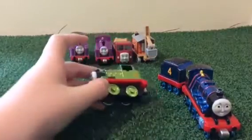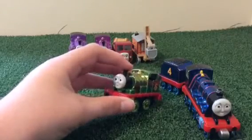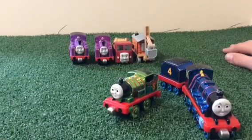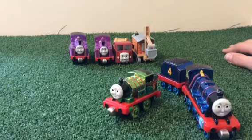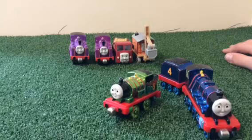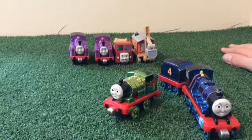Now, you might have seen the Metallic Percy in an uploaded video, but you see, it was a parody of The Great Race, and it was a two-parter because it was so long, but I actually deleted the first part, so now all that remains is the second part, which runs from, let's see, I think it's from the bridge jump to the end, yeah, because the first part had I'm Full of Surprises and streamlining, so yes.